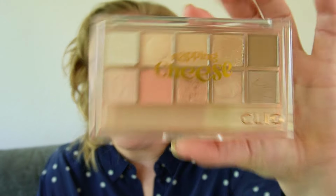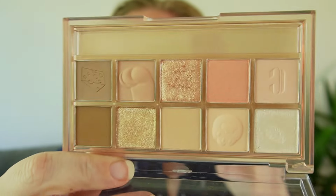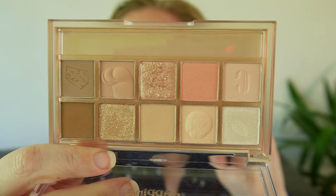So the first palette I wanted to throw in here is the Napping Cheese. This is from Clio. This is a K-beauty brand, and this is essentially a very soft warm tone palette. It's perhaps a little bit more neutral leaning, but it has some really beautiful peachy tones, some lighter sort of beige, yellow leaning shades.